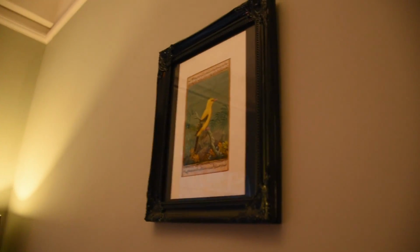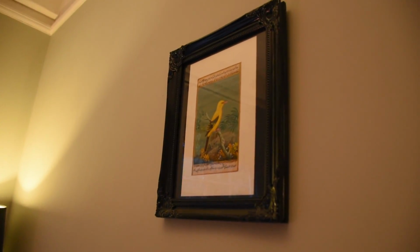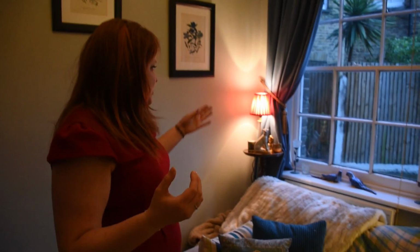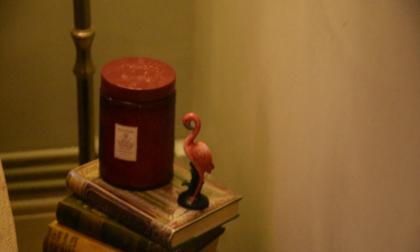And then this picture here of the bird, which was also from India, which is from the Prince of Wales Museum in Mumbai. And then everything else just kind of grew up around it, and it's turned a bit into a menagerie, really. It's got cheetahs, brass bird, more birds, the other cheetah, there's a flamingo in the corner, which is the most recent addition from when my friend Emily and I went to Miami recently.